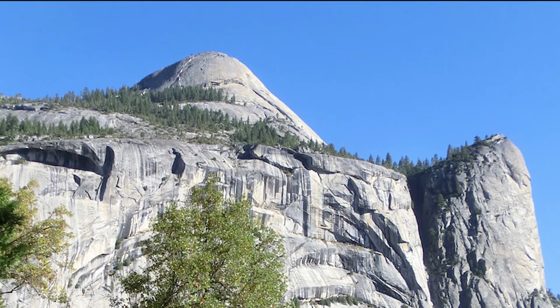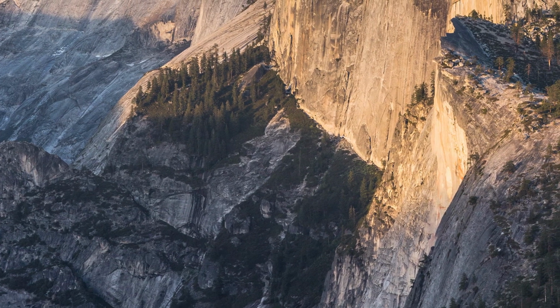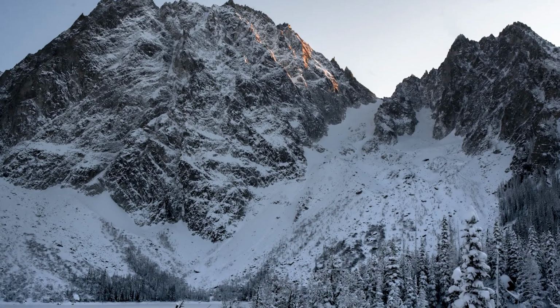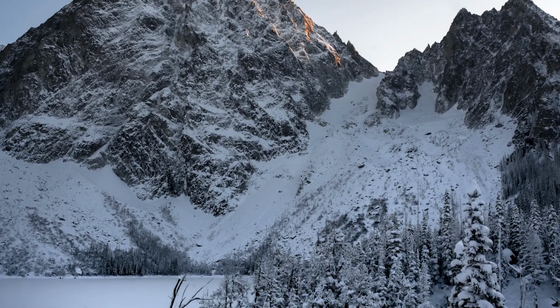These are commonly identified by the abundance of granite and unique rock formations caused by the merging of multiple masses of cooled magma. The name Colchuck comes from the Chinook word meaning cold water, which is the well-fitting name of the lake at the foot of the mountain from which the mountain gets its name.